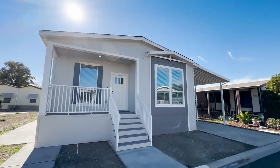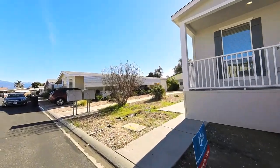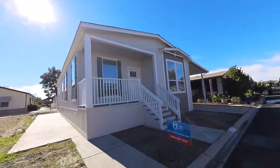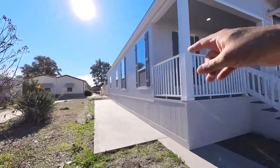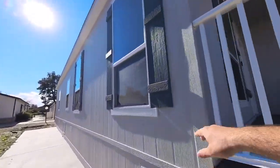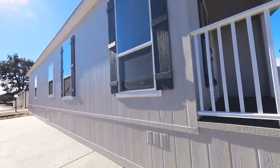So this home, again, has so many bells and whistles. You've never seen these options. I'm going to give you a little bit of information on the interior in a minute, but take a look at this side, all these beautiful shutters. This is like a green gray, beautiful color, very popular today.